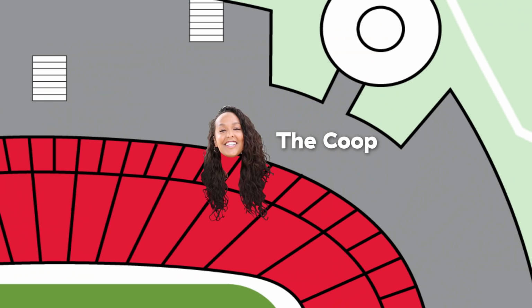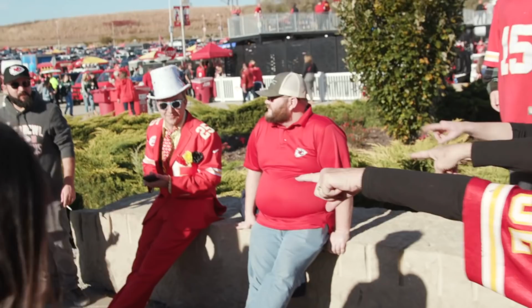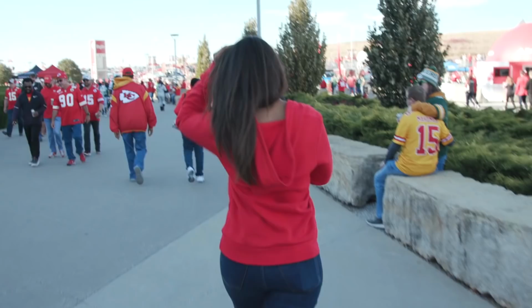The moment I have been waiting for, we are headed back outside to check out the tailgating scene. I'm ready to see what the best tailgate in the NFL looks like. Let's go. Who just got married? Congratulations. I love it with the top hat and everything. Oh, look at that. Those are true fans right there.